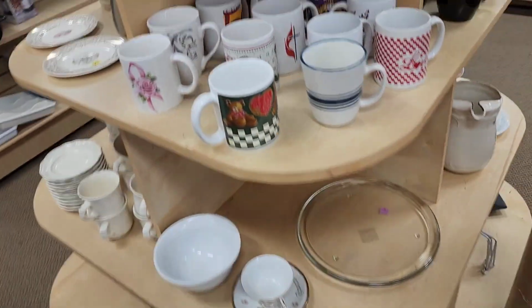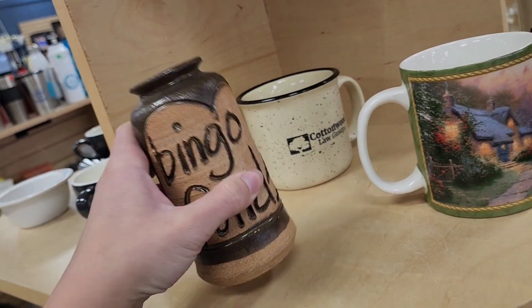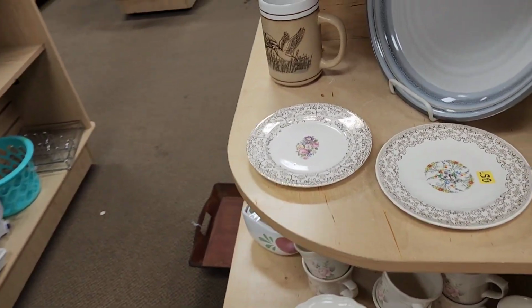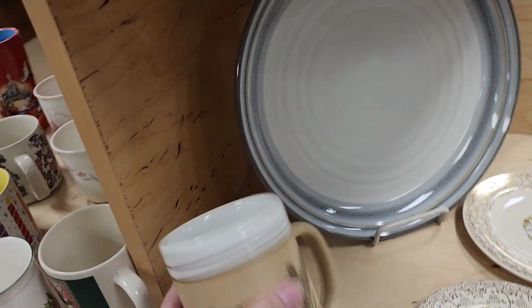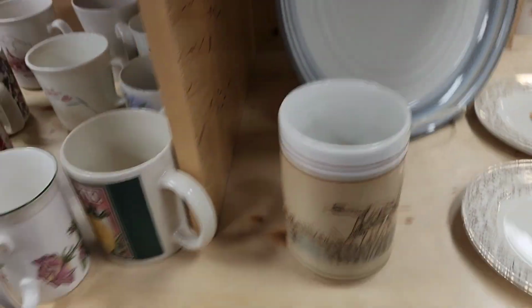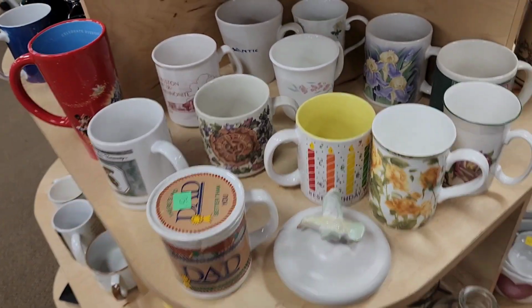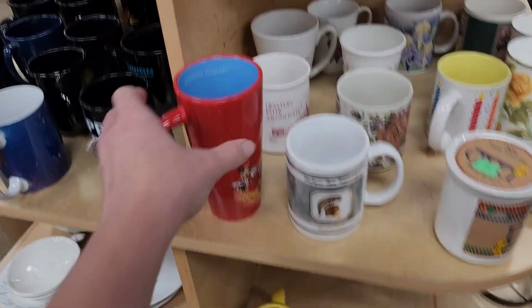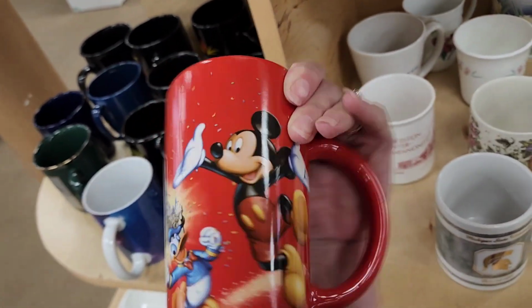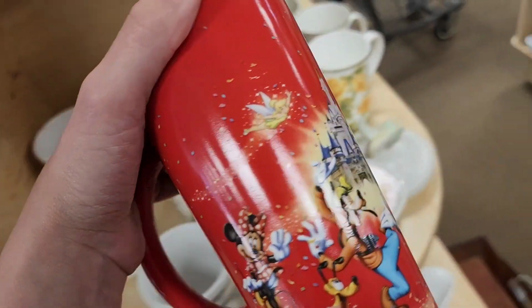That was like an electric turkey cutter thing. A knife. That said bingo funds. $1 on this one. That little lid. They have a Disney, that looks like Disney Parks. It is $1, which is not bad, same as Goodwill. I'll let it ride. I don't know what year it is.